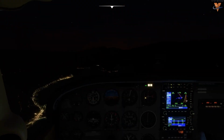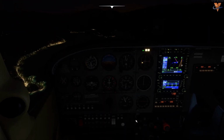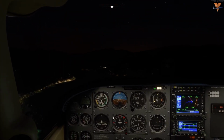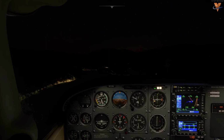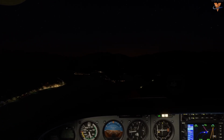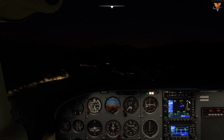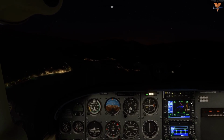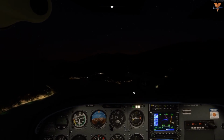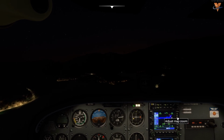Alright, we got our lights on here. Turn the taxi lights on too. And might as well turn on our glare shield lights. Alright, so the runway is runway 3, and it's going to be down in this area here.